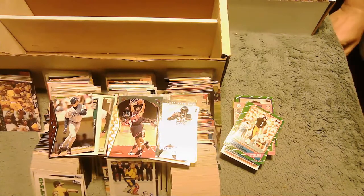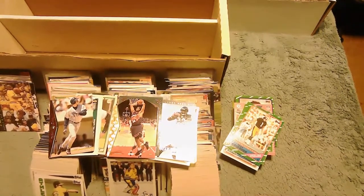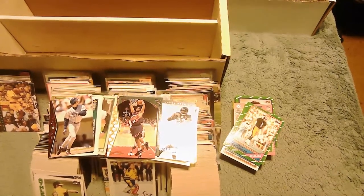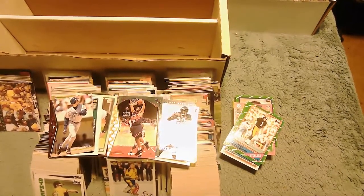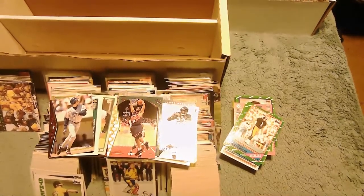I got those cards up there, but obviously the Shaq and Jordan cards were probably the best finds in the whole deal. I mean, I had a lot of good stuff. But hey, let me open my door. Ooh.